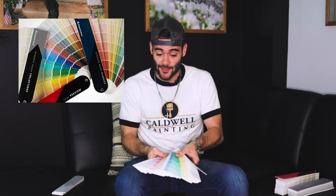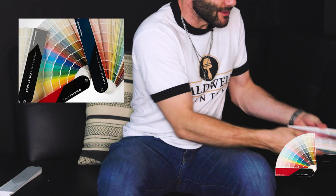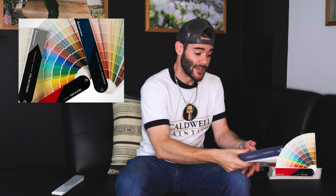Guys, that's extremely easy to do, all right? And picking a paint color, period, not easy. I mean, guys, this is just some off-whites. And then you've got all of these colors, and all of these colors, and another fan deck, and this is just Benjamin Moore, and this isn't even all their colors. So picking a color can be extremely stressful.